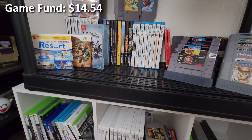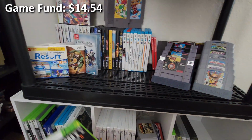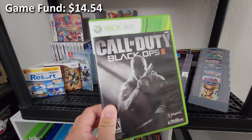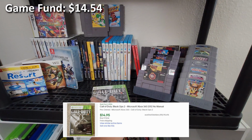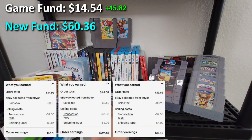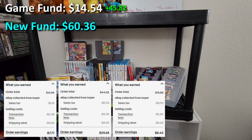It's gonna be a game that we actually picked up this episode. I just listed up a lot of the games that we picked up recently, and it's gonna be this Black Ops 2. We sold this one for $15 and picked it up for $3 at the Goodwill. So just a really fast pickup and flip. After eBay fees and shipping for these items, this is how much we'll get to add back to our collection.